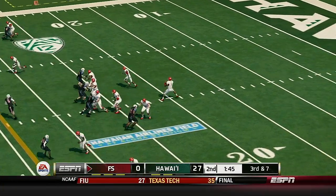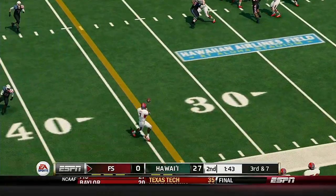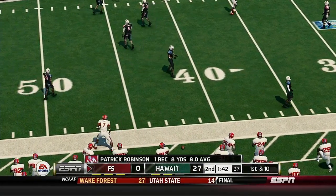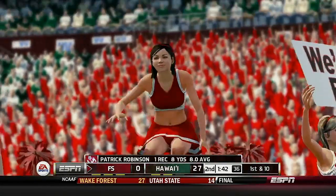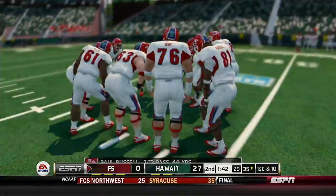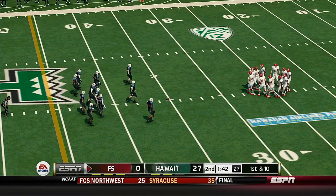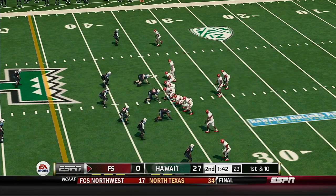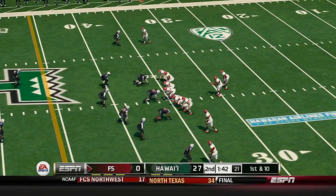Here we go. Caught out of the open. Steps out of bounds at about the 35. This isn't even the best example, but I'm going to tell you something. This young man is really getting better at running his routes, which is a truly underrated quality these days. From their own 35-yard line, first down.